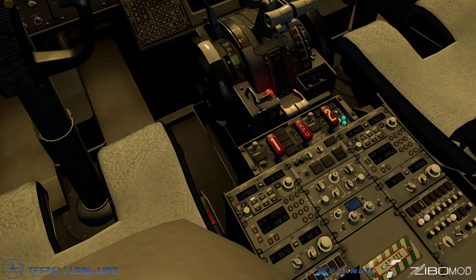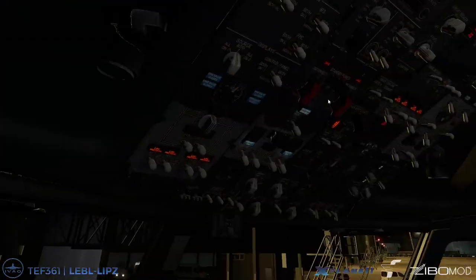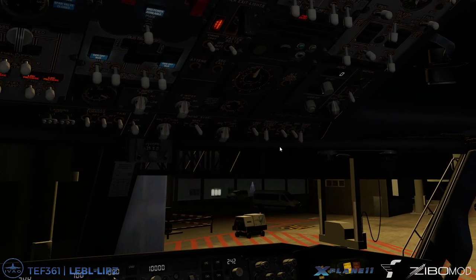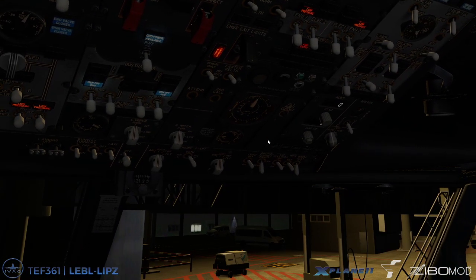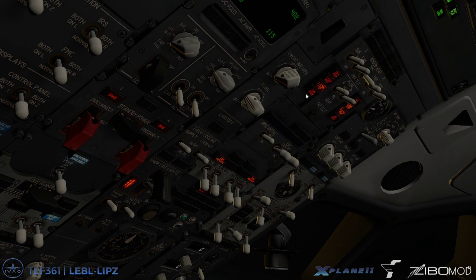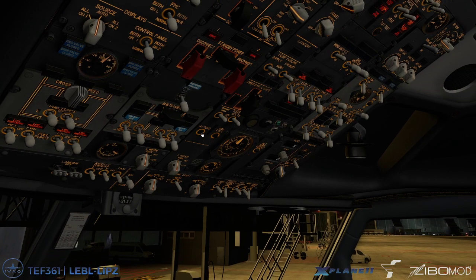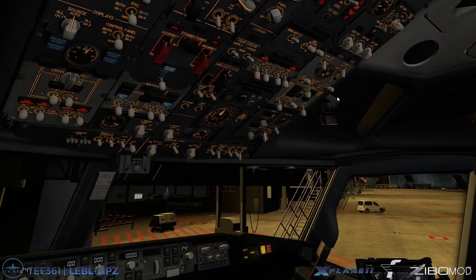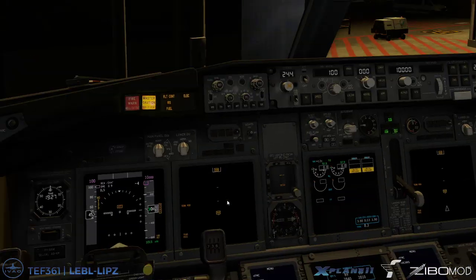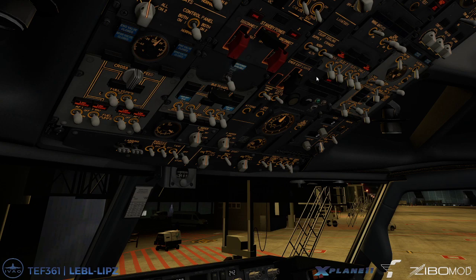First, let's do the cargo fire tests. Ground power is connected. Let's check the pumps and take some light. Okay, perfect. And let's check the oil pressure. It is fine.